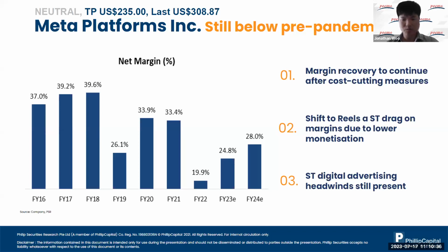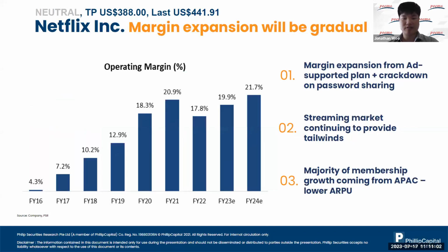And so we do think that this tough competition, and mind you, Meta is a little bit different from Alphabet because most of their revenue, 90+%, is really only advertising. So they don't really have any other revenue drivers at the moment. So we remain neutral on Meta, mainly because the share price has really shot up quite significantly, with a target price of $235 US. Moving on to my next counter, which is Netflix.